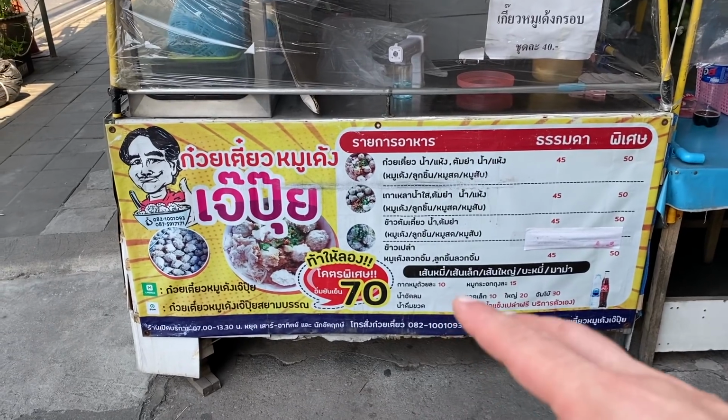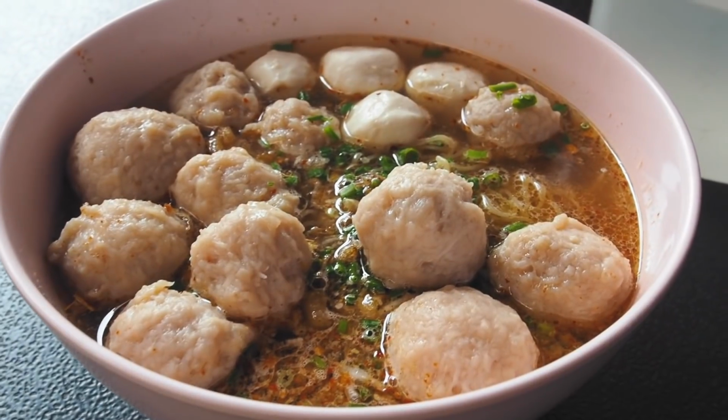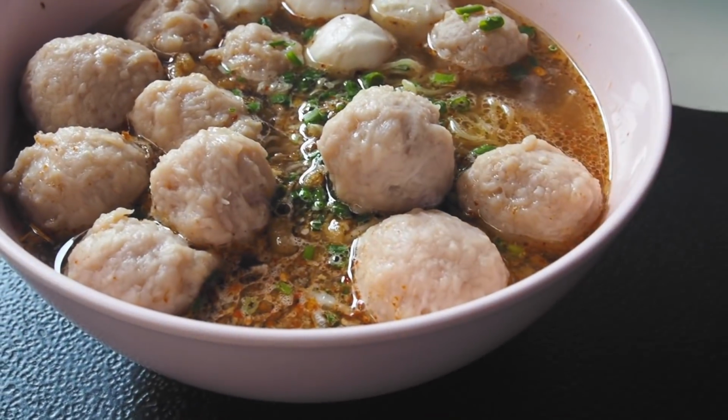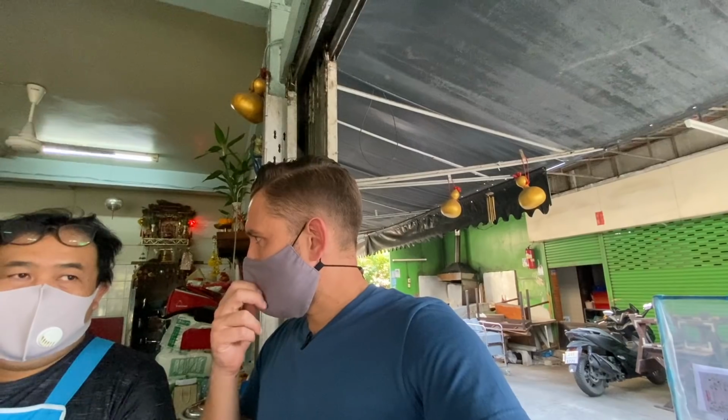Okay, so as per usual on my videos, the value is there. This was 50 baht for a bowl with all of the toppings. I must have got 1, 2, 3... I didn't count. I think I had about 10 pork balls altogether for 50 baht. That's just over £1, about £1.10, $1.50.